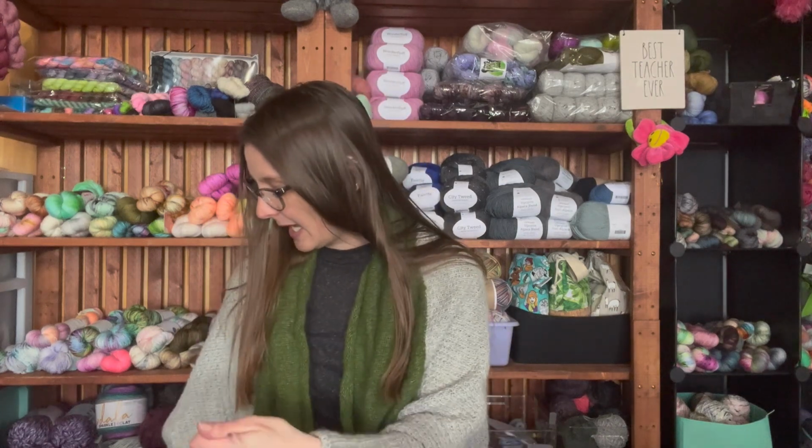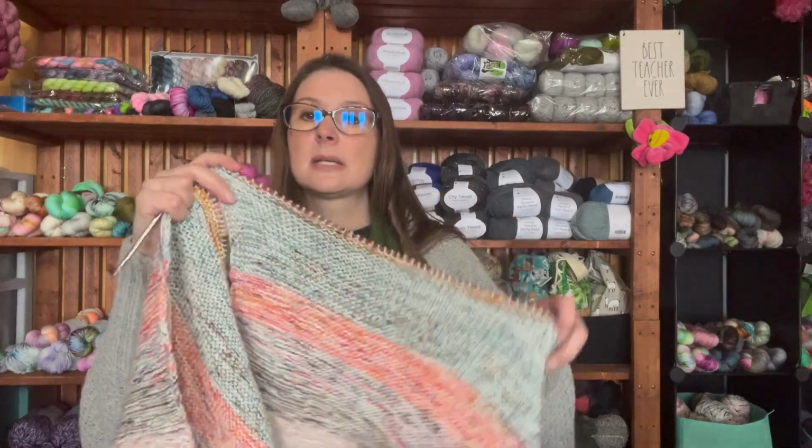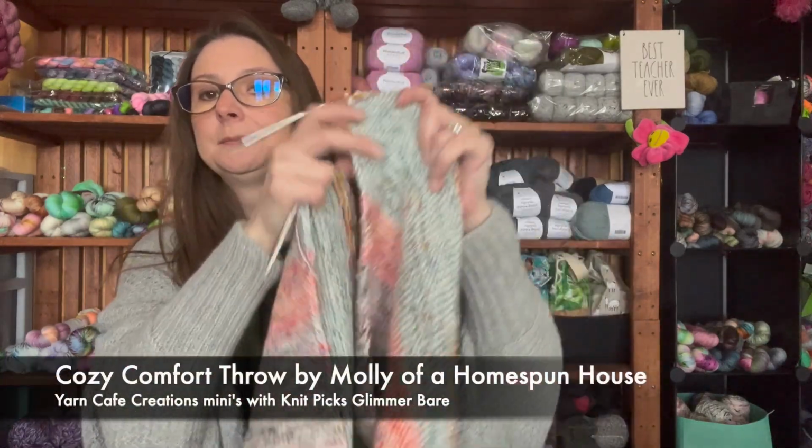She just had a whole bunch of mystery mini skeins that she was trying to get rid of, and I thought, well, if I don't get an advent this year, then I will just make my own. I'll make it early in the year, so I'll forget what the colors are by the time December rolls around. And so here is her blanket so far.